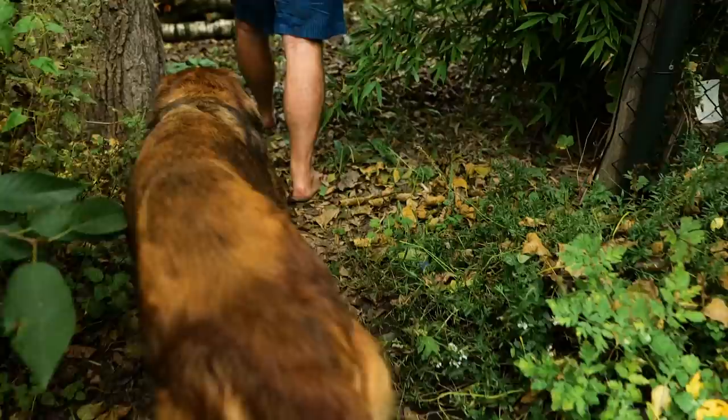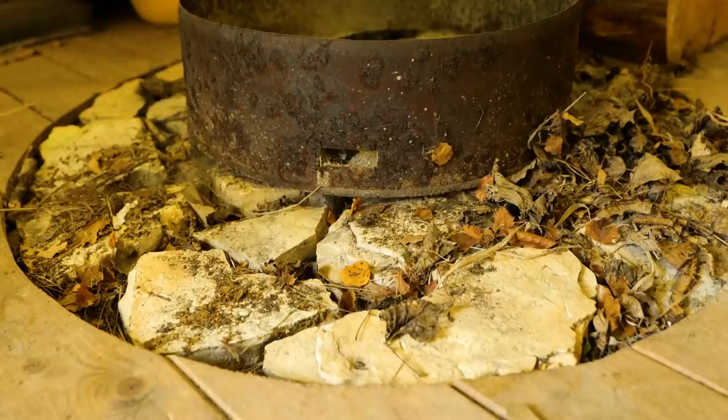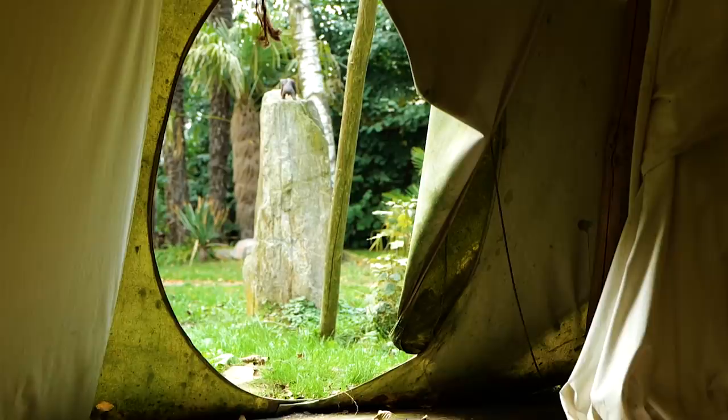Here we are. Sometimes we make fire in the tent, the tipi. It's nice to make fire in the tent and talk about life, about the nativeness of all of us. Spirituality should be there. That's what we teach people.